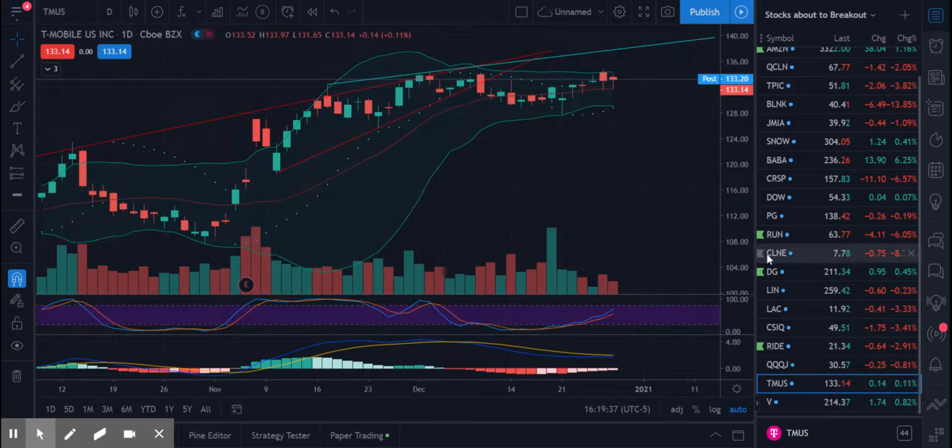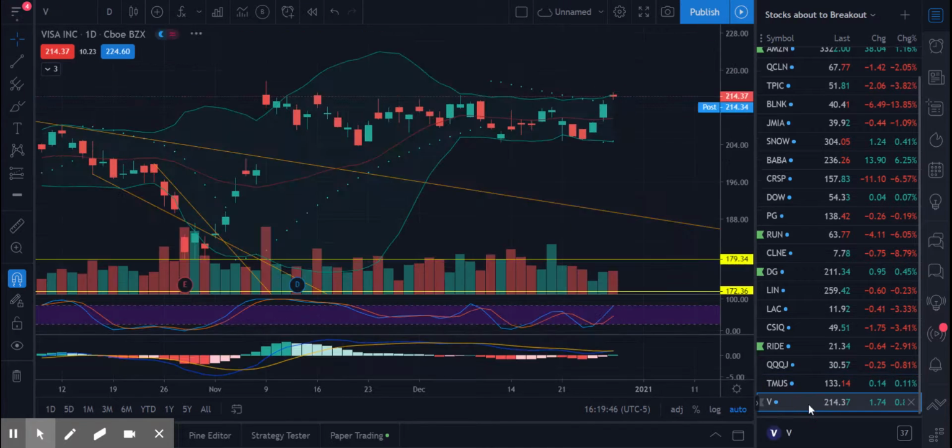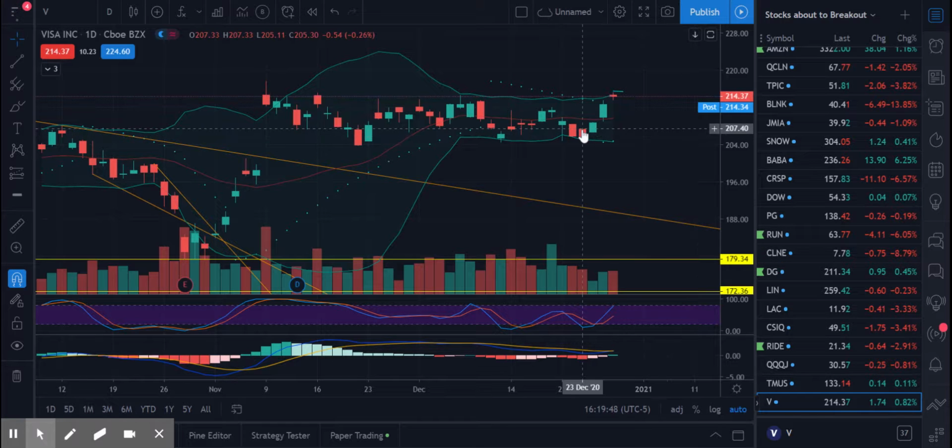T-Mobile is another one I've been looking out for. T-Mobile is really the only cell phone carrier that has a moving stock. Like Verizon just doesn't move, and AT&T. So anyway, we got Visa. So I played Visa today. I bought a debit spread on Visa.